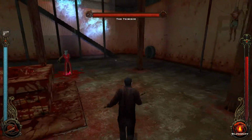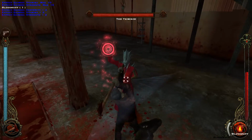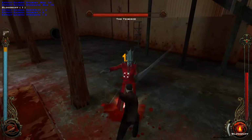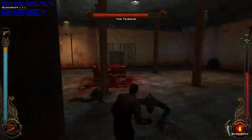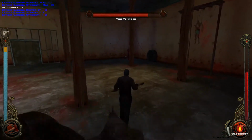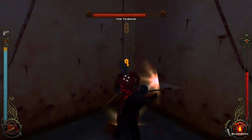Alright, so we gotta hack him to bits. He's just gonna teleport around, that's all he does. In the meantime, we just have to deal with his little head people. Chill out, dudes.